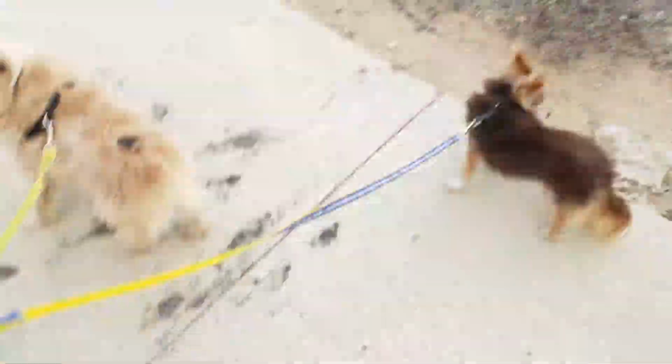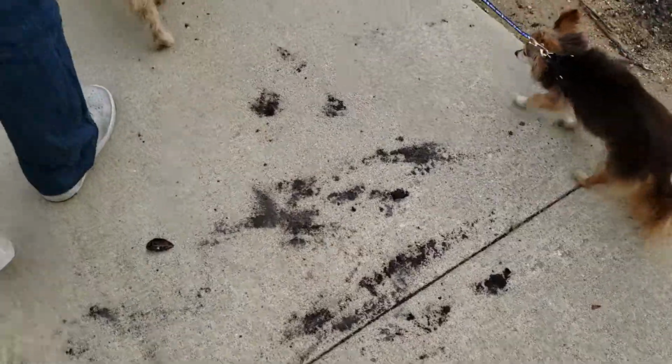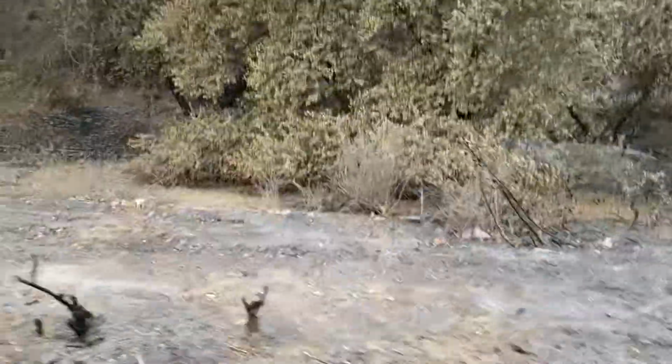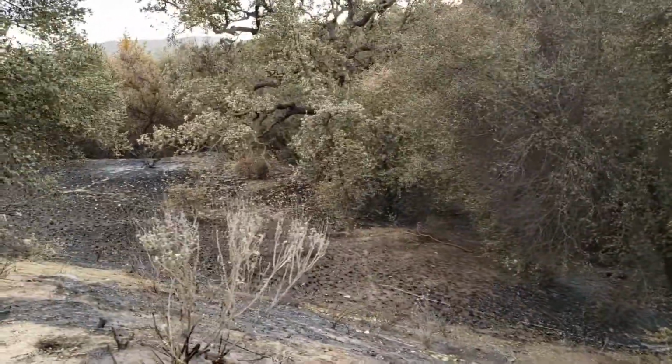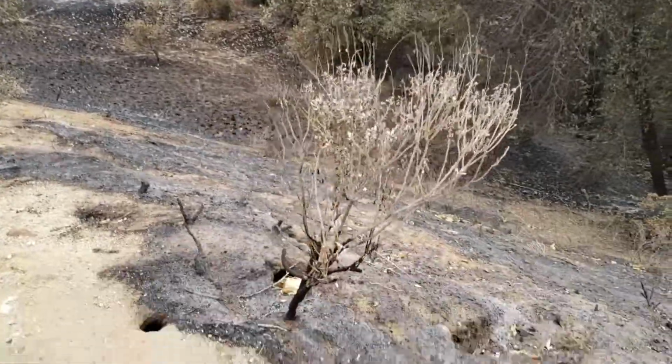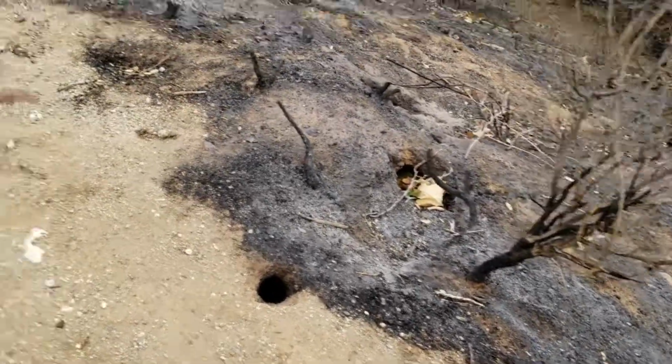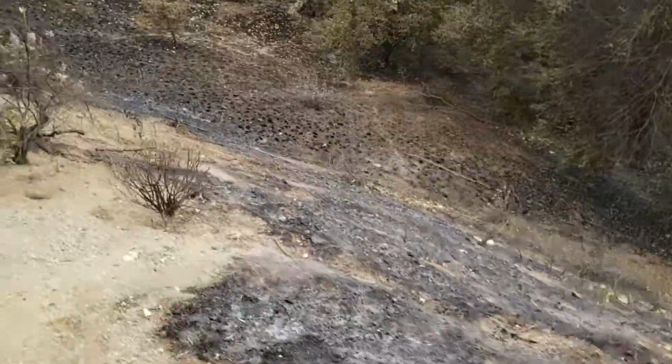Hey. They're stepping in ash. Don't let them get it on their feet. That's toxic, honey. We don't know what burned and fell over here. Somebody's mattress or computer. Obviously, there's nothing living in those holes anymore. They got smoked out.